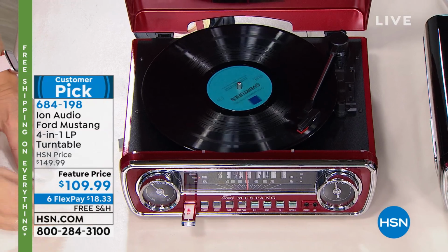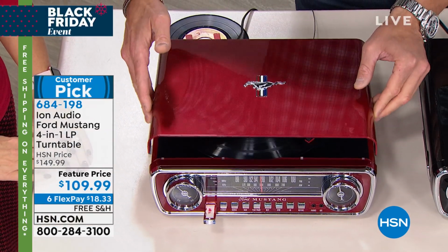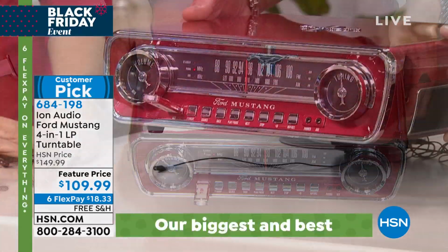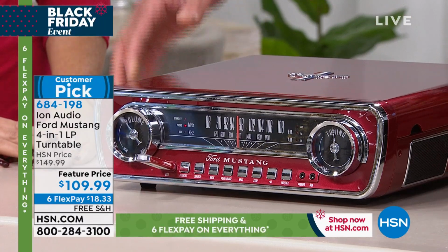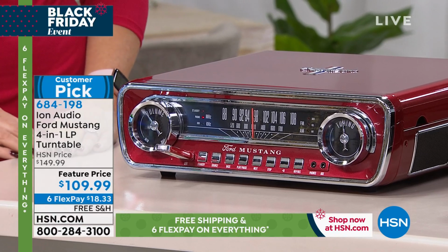I have two color choices. It comes in this incredible red, and I'll show you the roof on it because it's so pretty. Gorgeous. Look at that, and you know, it's not super duper heavy. Right? You see that it actually looks like the front of a Ford Mustang, right? It comes in red or it comes in black.